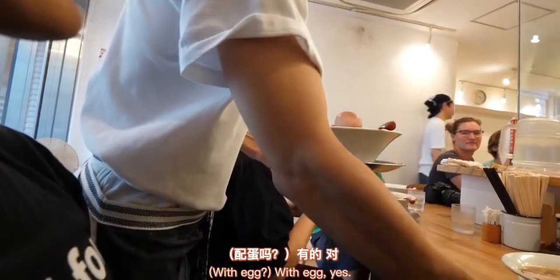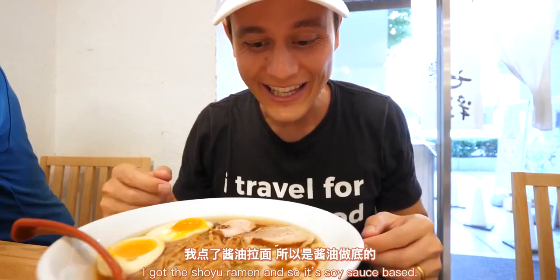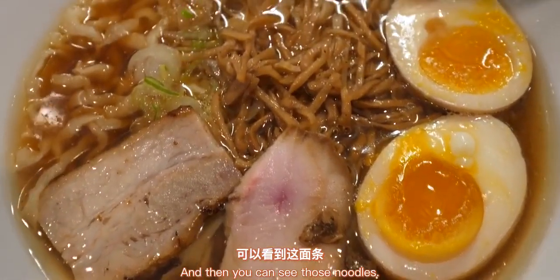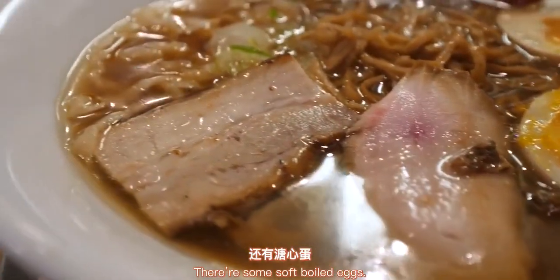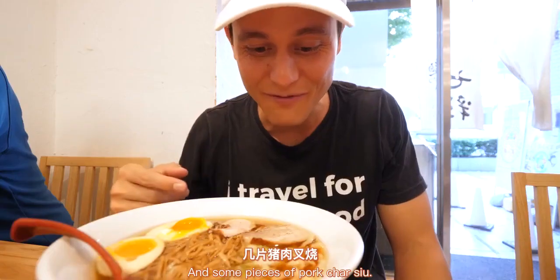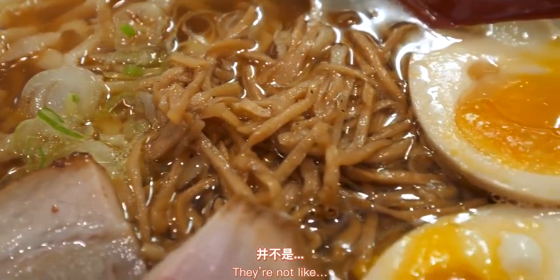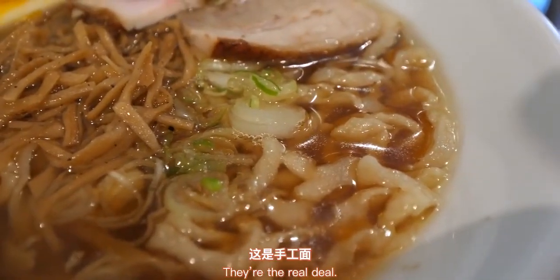With egg? With egg, yes. You can either order the salt ramen or the shoyu ramen. I got the shoyu ramen, so it's soy sauce based. And then you can see those noodles. On the top, it looks like some finely cut bamboo shoots. There's some soft-boiled eggs and some pieces of pork chashu, and you can see those noodles are very, very wrinkly. You can tell that they're not produced by a machine. They are the real deal.